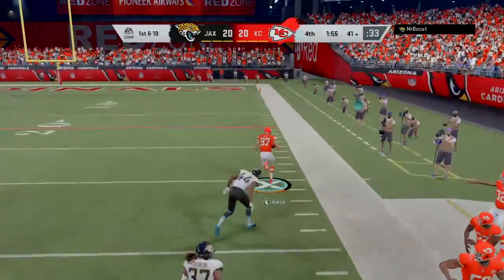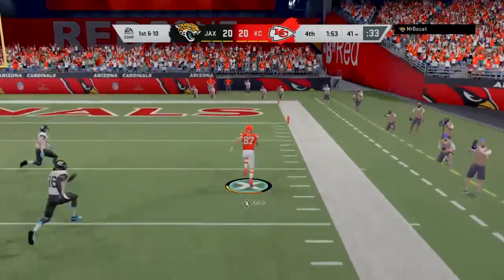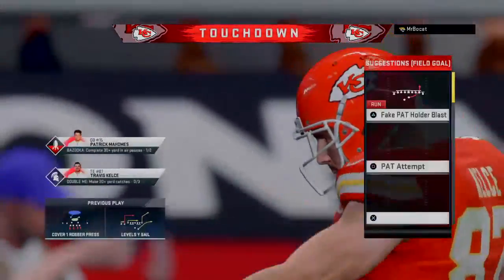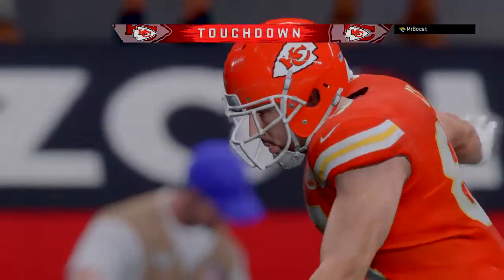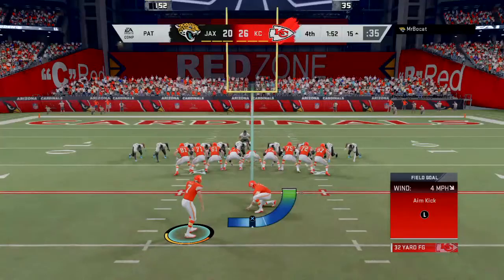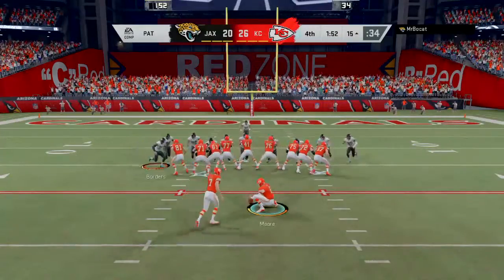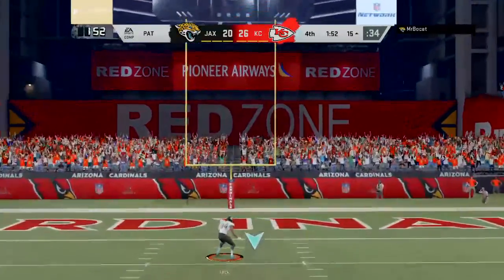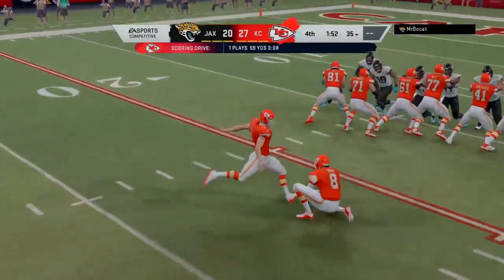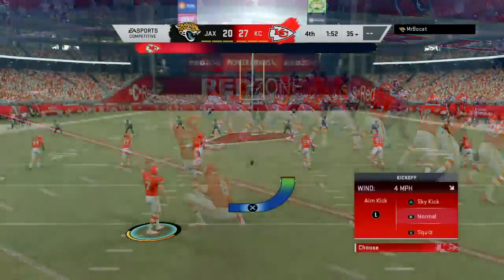Now a throw for the All-Pro Kelsey is complete. And all the way in for a Kansas City touchdown. Travis Kelsey, his second touchdown of the night, as his guys have taken the lead here in the final 2 minutes. They do tack on the extra point as well, and they will take a 7-point lead.